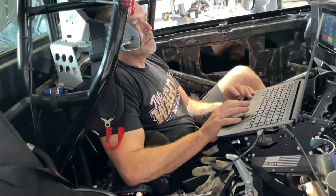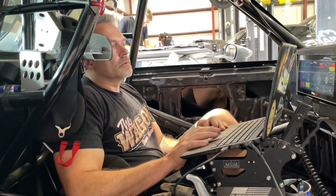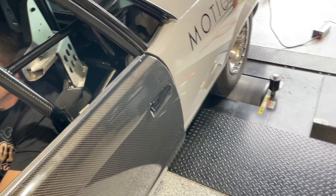Yeah, and our EGTs are still cold, too. So crazy how quick the pull is. It's just because it's making so much power. You have to slow it down. It's like a quarter-long pull. I don't know. It's so short. Yeah. All right. Let it roll, brother.